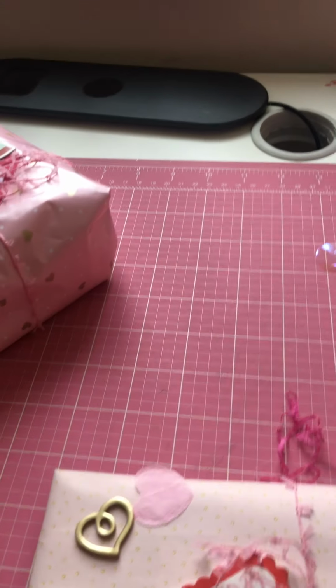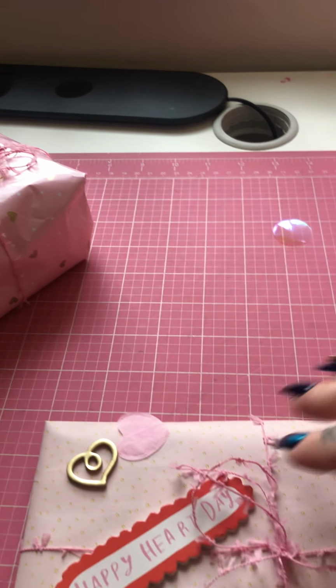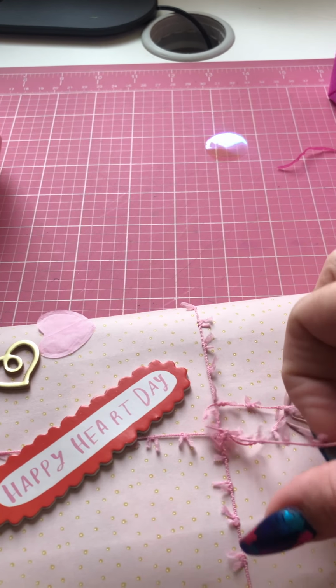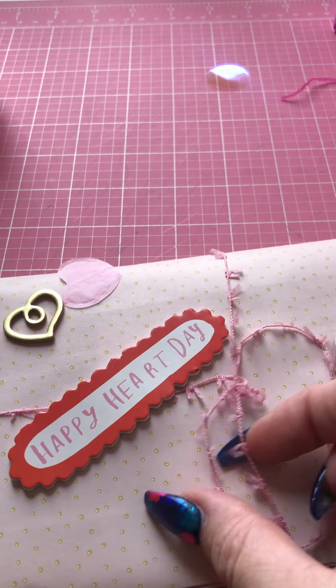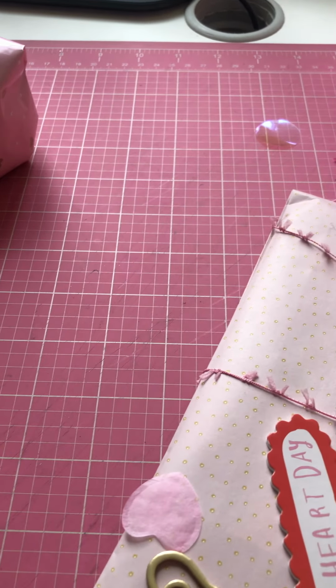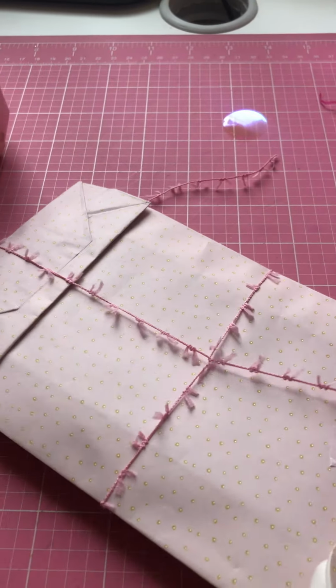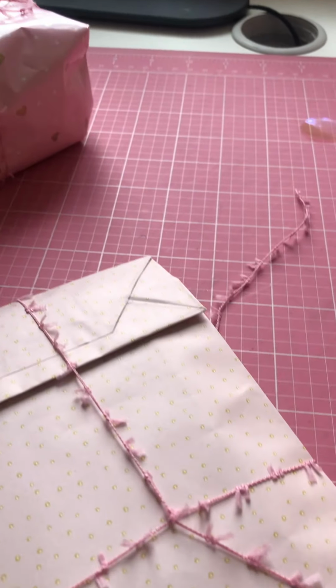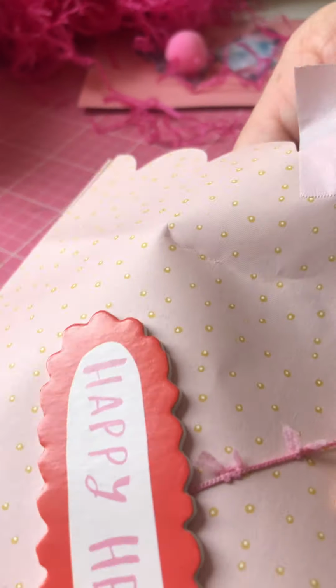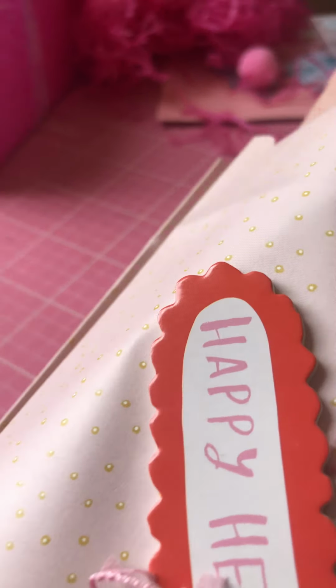And then let's go for the flat one next. Get rid of this shred. I love this trim. It's very pretty. It's okay. Just pop that over to the side. Sorry guys, bear with me. This one-handed business is a challenge and a half.